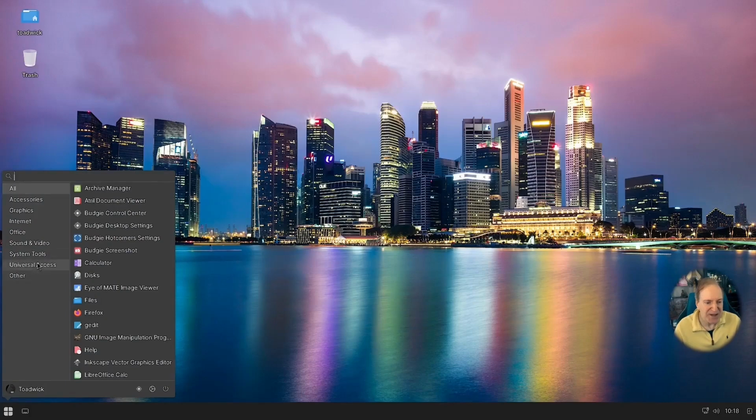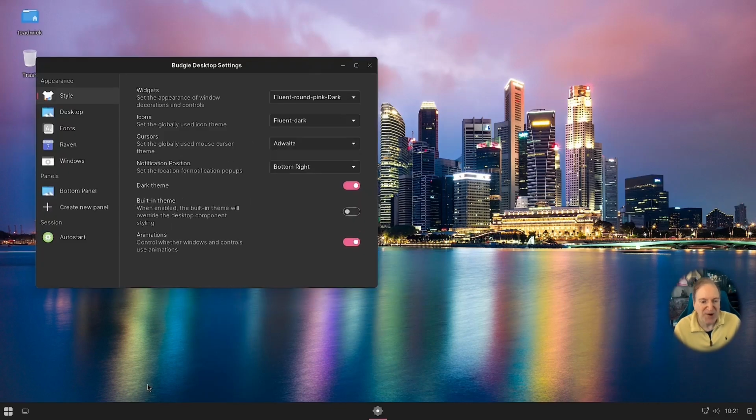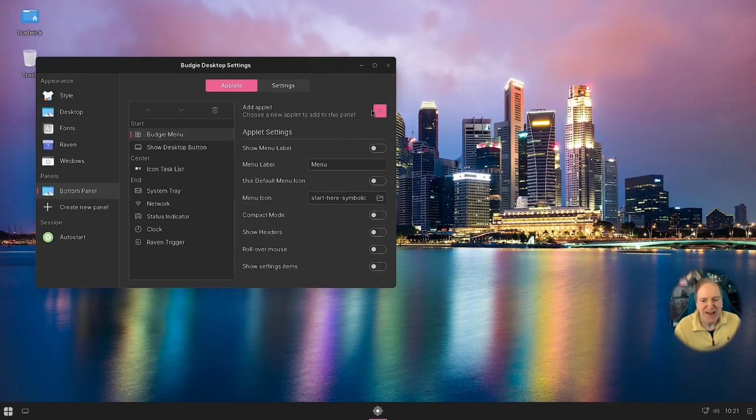And another thing I want to do, because when I mouse over here in our categories, you can see that the categories don't change. I have to actually physically click those. And I like to change those by hovering. So I'm going to go into our, I think it's our desktop settings, which would be right there. And let's go in here and then select our bottom panel, which is right there. And so then in our bottom panel, I just want to select our Budgie menu. And then over here, you can see our different settings for the Budgie menu. Like we could show our label if we want to, which is nice. And we can even customize our label. But here we got our rollover mouse. So I want to toggle that.